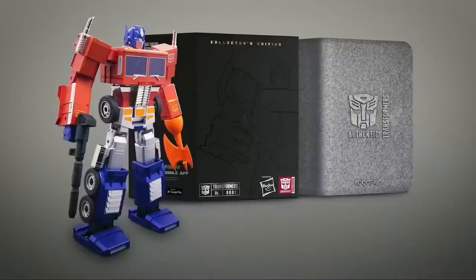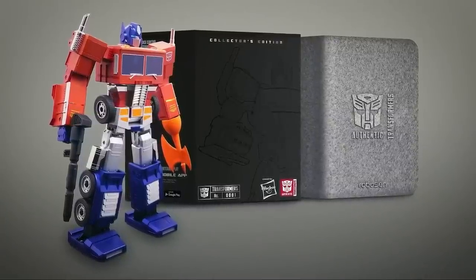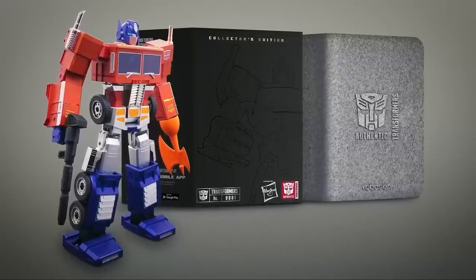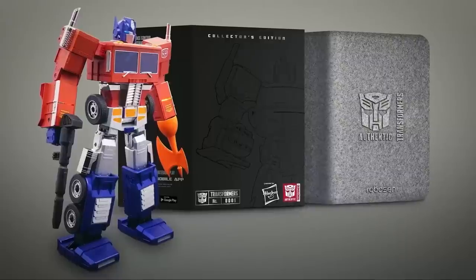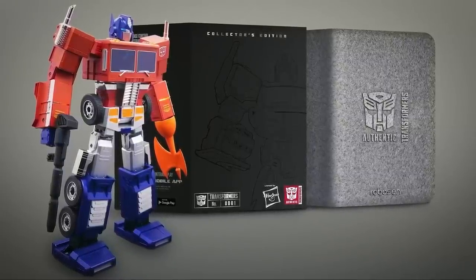This Optimus Prime auto-converting robot comes with everything you see here, including this handy-dandy travel case where you can store your power converter and Optimus to take them on the road, man. You gotta bring them over to friends' houses. This is too good to just keep in your place, man. This is the kind of thing you take from place to place and show people off.